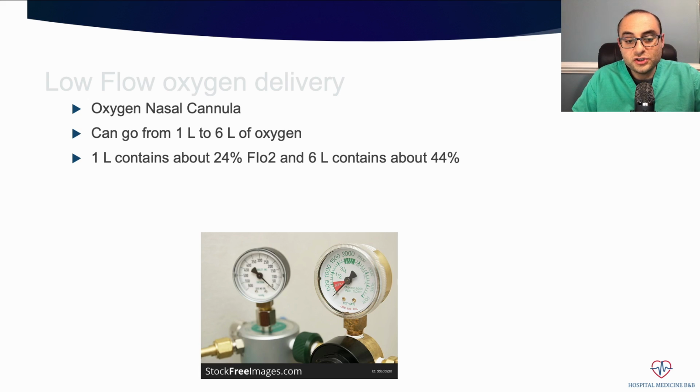So low flow oxygen delivery systems, oxygen nasal cannula. That's the one that goes into your nose, a little tube that can go from 1 liter to 6 liters. 1 liter contains about 24%. FiO2 means concentration of oxygen. 6 liters contains about 44% of oxygen. So that's almost double of what you and I are breathing right now.